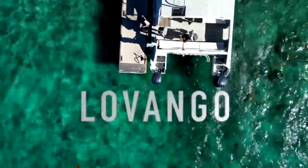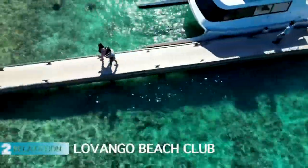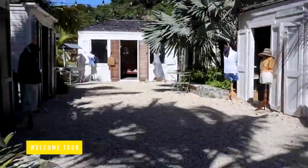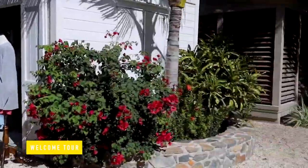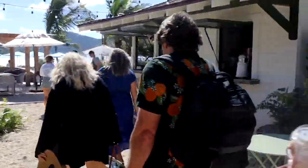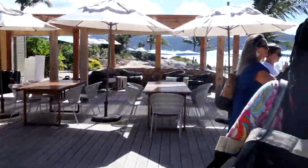All right, guys, so number 2 on the list. Now, this is a new addition to our experience while going to St. Thomas. And if you guessed it, yes, it's a day trip to the Lovango Beach Club. And their beach club is perfect for a little getaway where you're just looking to have some peace and quiet or just explore a private island.